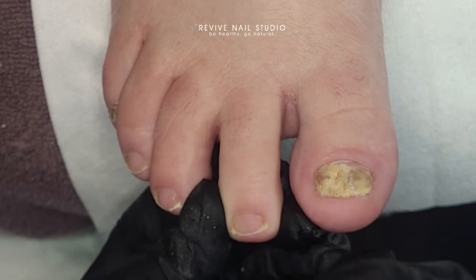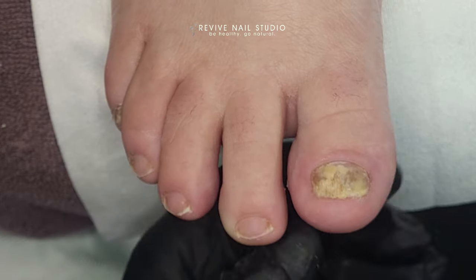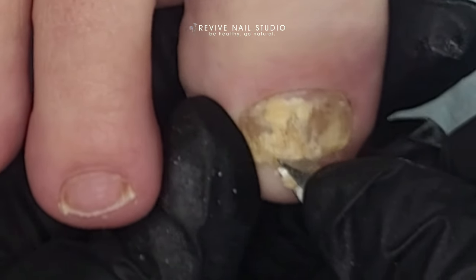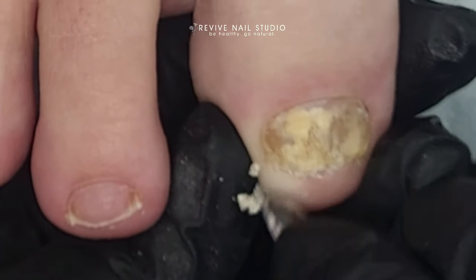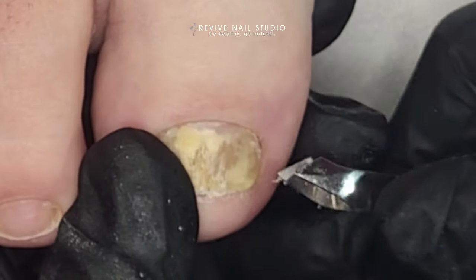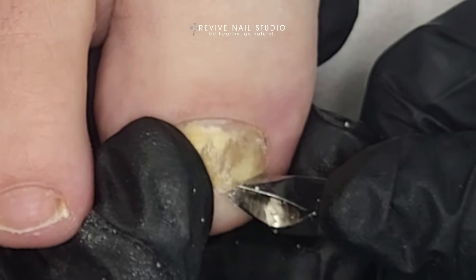Okay, so on this foot, you can see the great toe has the most problem. And again, you see the white, yellow patches all the way back to the cuticle, which is very disheartening to see because they weren't there the last time. So it can be kind of like a frustrating road, the healing process.